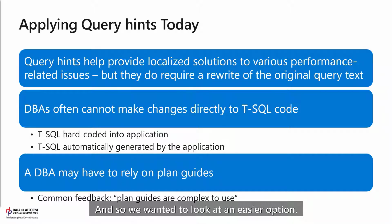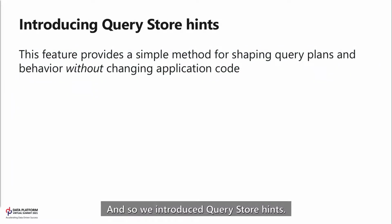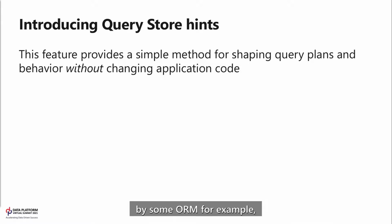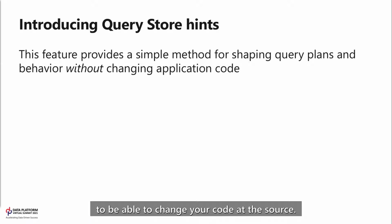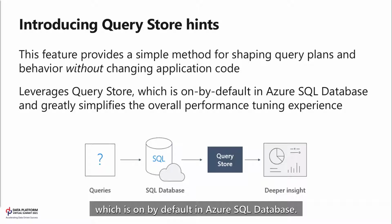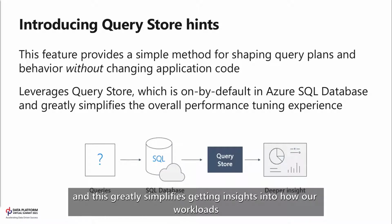And so we wanted to look at an easier, more modern option to allow us to hint queries if needed. And so we introduced Query Store Hints. This feature provides a simple method for changing query plans through hints without you having to change your application code. And sometimes application code is actually generated on the fly by some ORMs, for example, so it's even harder in those cases to change your code at the source. Now, the feature Query Store Hints leverages Query Store, which is on by default in Azure SQL Database, and this greatly simplifies getting insights into how workloads are running.